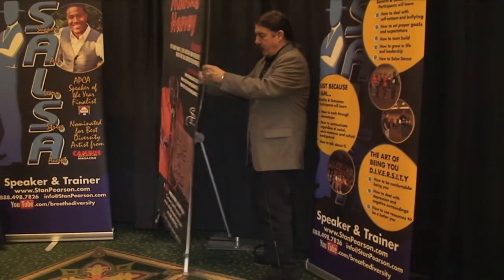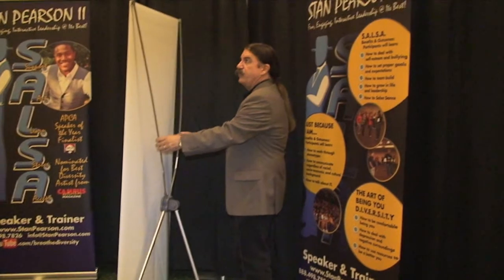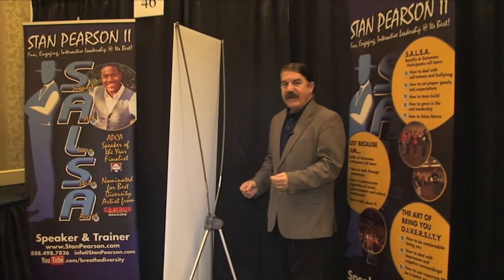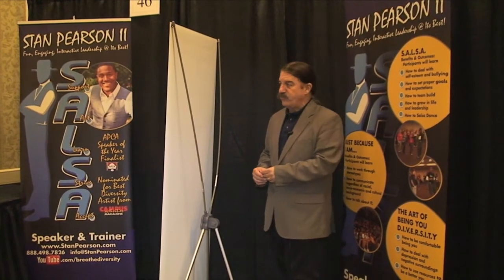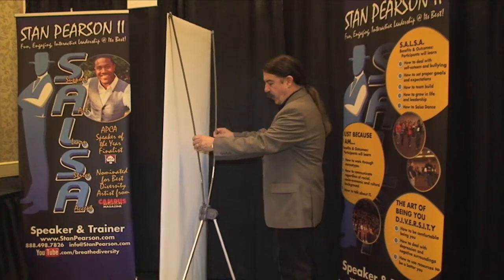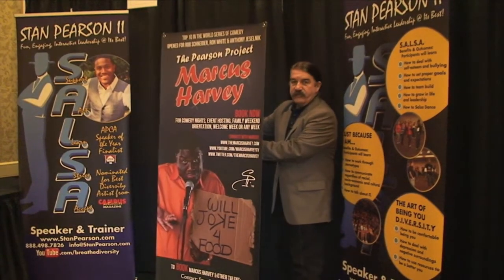Another option you might want to consider is a basic stand which collapses and folds, and here is an example of how these work. Because your banner will be set up and left for the entire conference, you don't have to retract it every day and every night like you would in a restaurant. So this is a very cost-effective means of displaying your banners, but it's also very light and easy to transport.